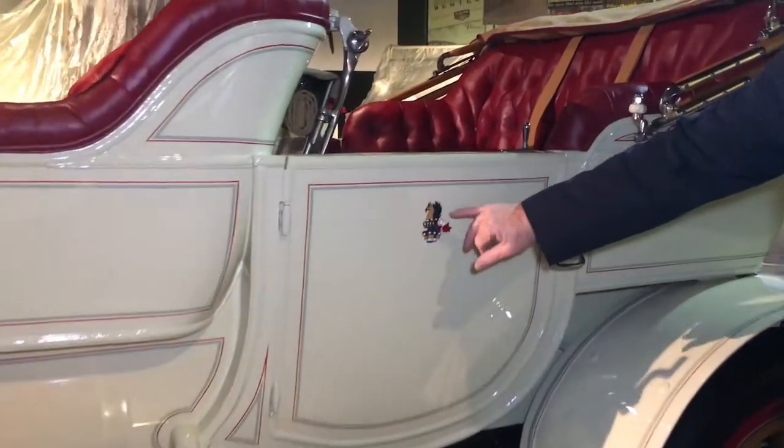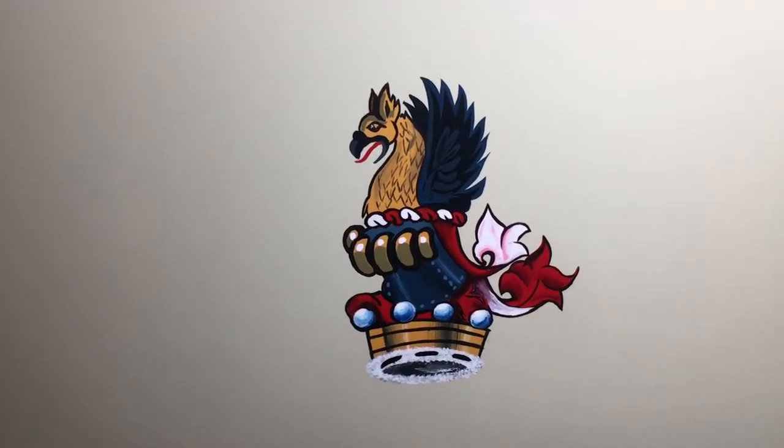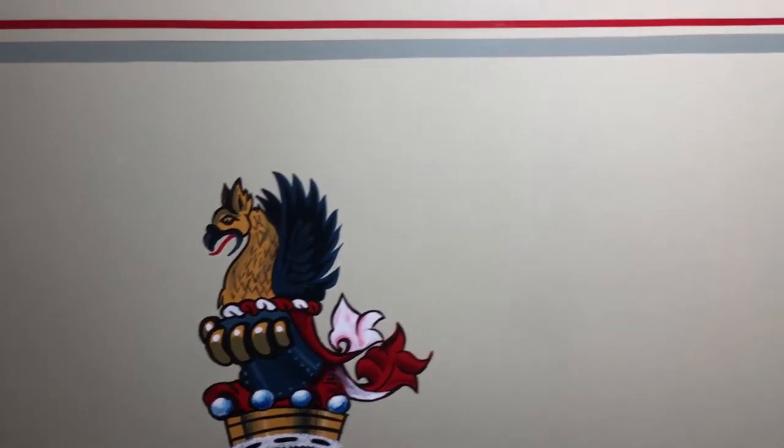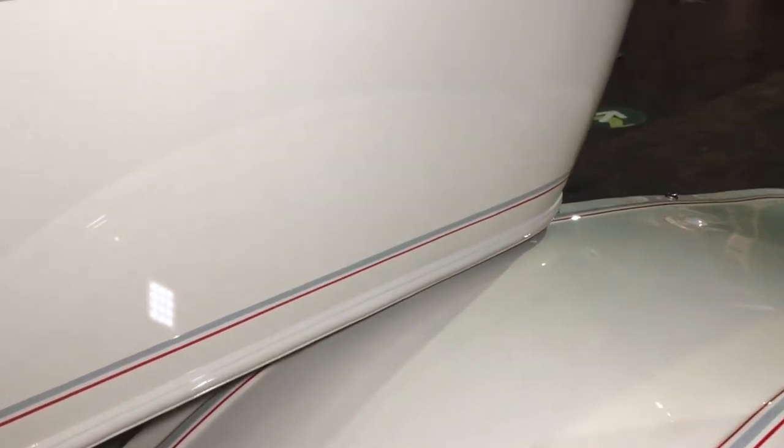And this is actually the Montague crest, a part of the Montague crest here, coach painted quite recently. And if you look at the wonderful finish of this paintwork, this is all brush painted and all the lining is done by hand.